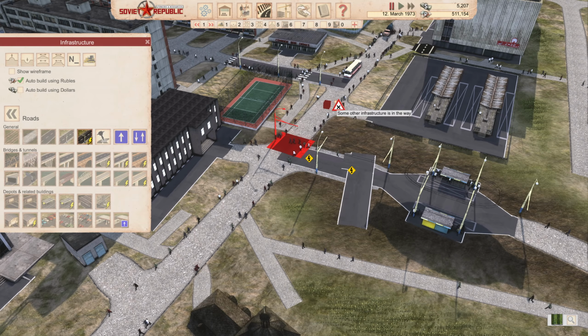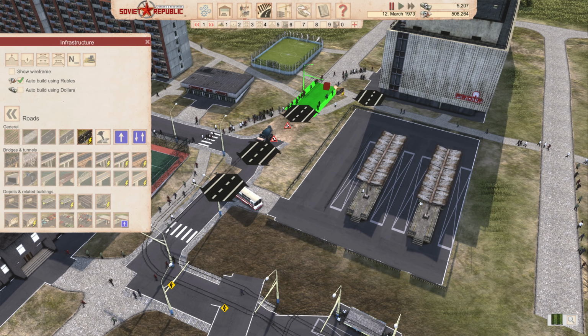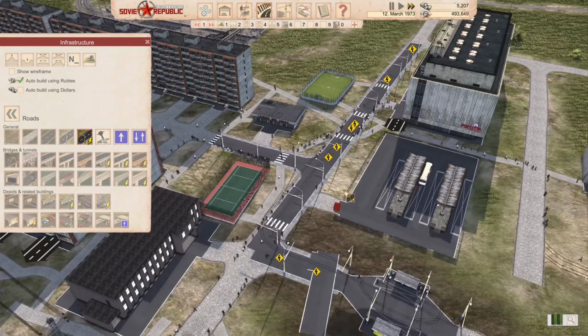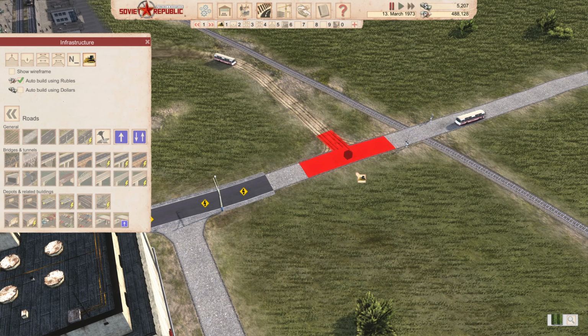Brilliant. And I do indeed suspect that we're probably going to need to plumb in the trolleybus trafo into this somehow, which I think I know how to do. Right. So that's not going to cost me too much money. So that's fine. Come out this way. Brilliant. And a trolleybus trafo. Now, can I... Nope, can't do that there.